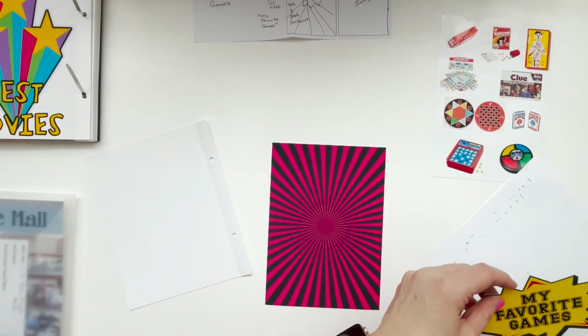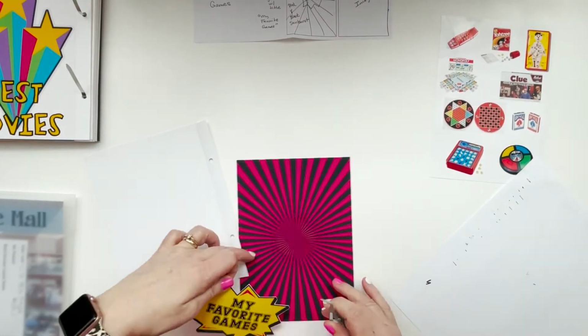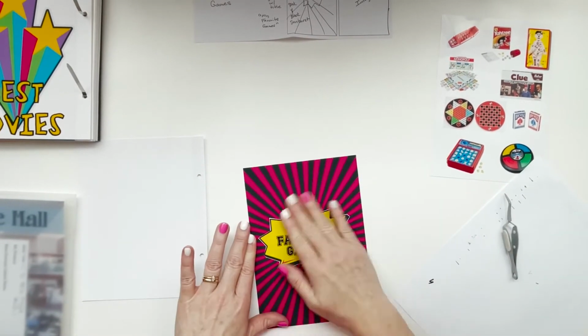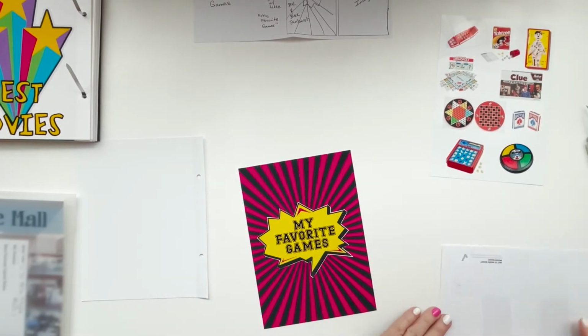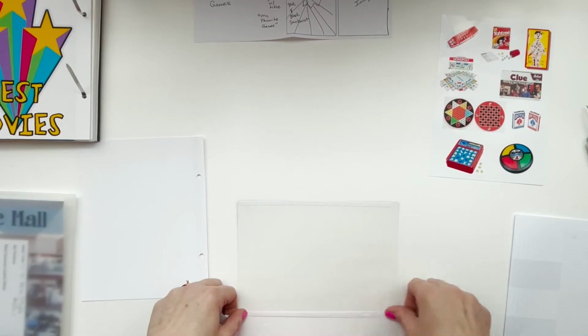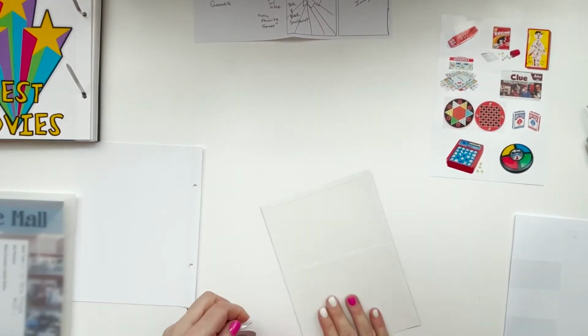Every time I've gone to pick a background paper from this digital collection, I've looked at this paper and wanted to use it and thought, no, it's just going to be too bright and busy. And I decided today, what the heck, we're near the end of the album and we're talking about games, so I'm going to use it.